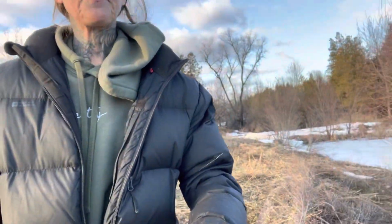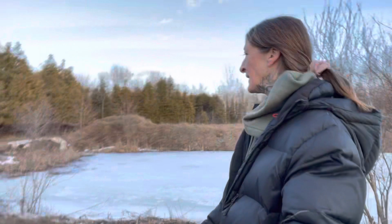Let's see. It's kind of hard to see. There we go. So there's my path here. I know it doesn't look like much right now, but the idea is that when the spring comes and everything grows in, that will be a dead spot. So you can see how I've got a long mulched path here.